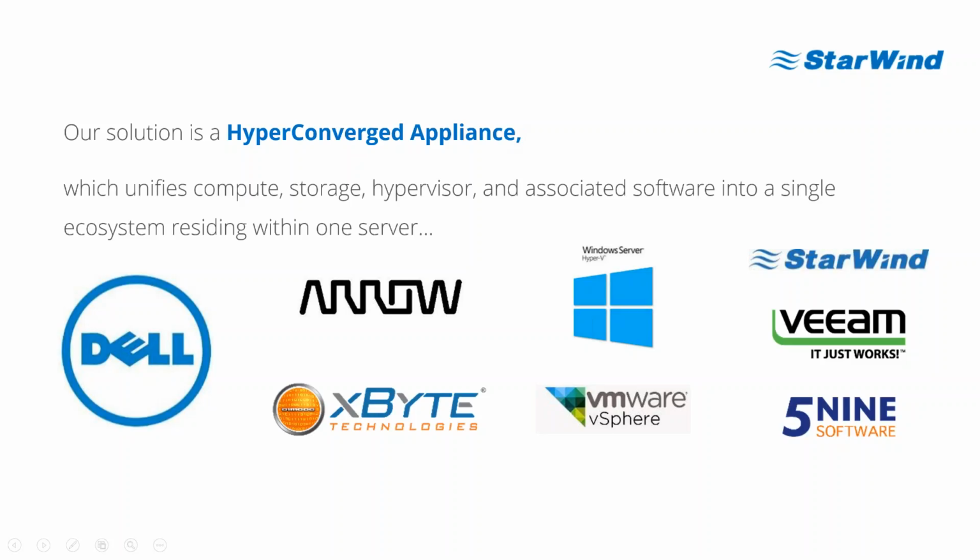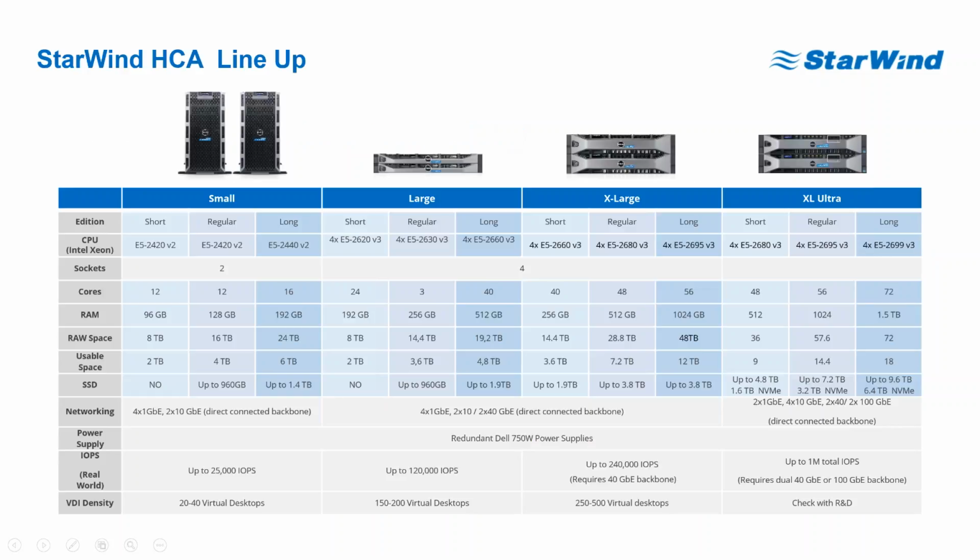Now, we recently expanded our lineup, and previously it was just small, large, and extra large lines in the StarWind lineup. Right now, we have also added the XL Ultra, which is really high-spec hardware. And the main idea remained the same. You get two servers, and two servers provide a highly available, resilient IT virtualization environment for your business. And these solutions are fit for any task. They can be scaled out, they can be scaled up. So these are just the basic building blocks. We will also send this presentation over as a PDF after the webinar, so you'll be able to review the new specifications.